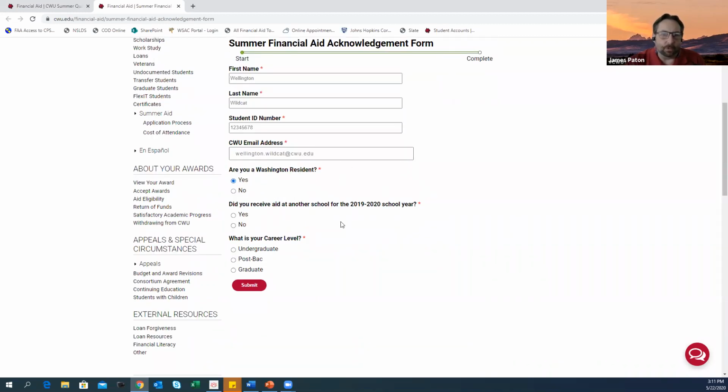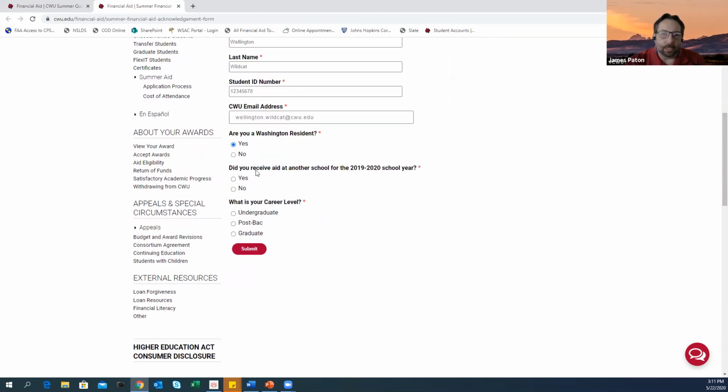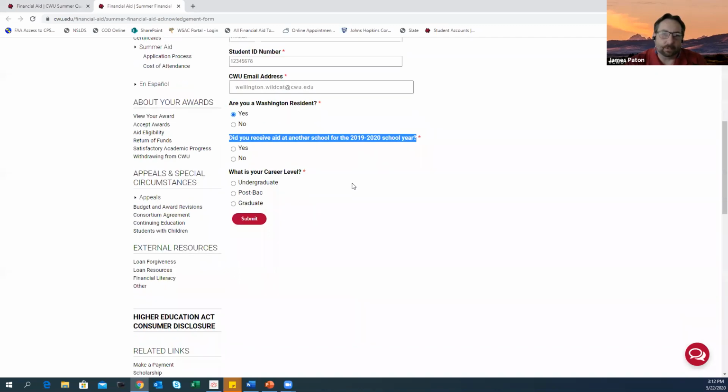Well, we're going to go ahead and assume that you are. Did you receive aid at another school for the 2019-2020 school year? And this is important if you are a transfer student coming in for summer quarter, or perhaps coming in after spring quarter. You want to make sure that any pending or undispersed financial aid at your previous institution is canceled. So you want to reach out to them and make sure that any financial aid that you may have at that other school is canceled out.